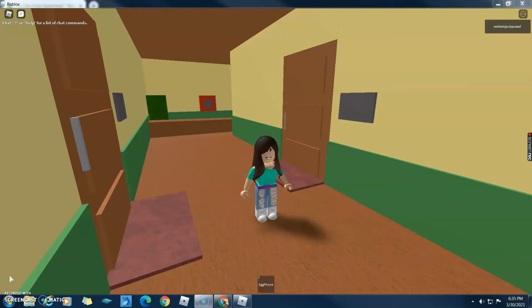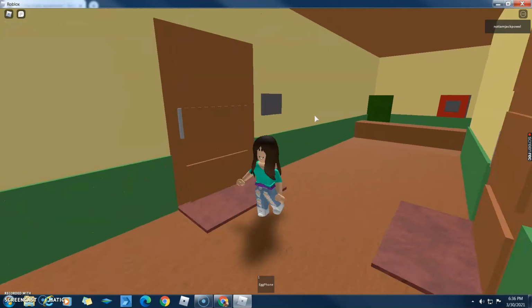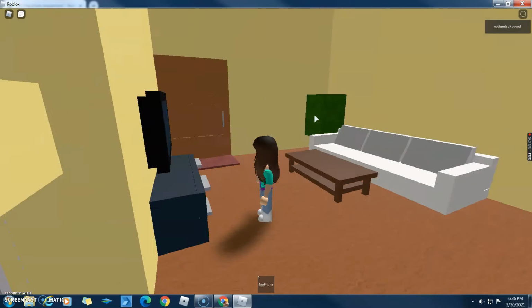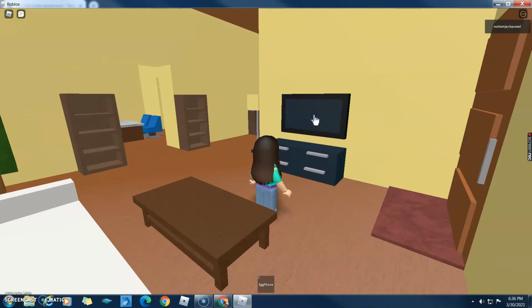Today we are going to be playing iCarly, and we are going to be exploring Freddy's apartment. Part 2 will show Carly's. So, let's do this. This is Freddy's apartment. Pretty awesome, as you can see. Wait, can you turn the TV on? You can!